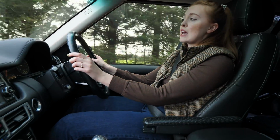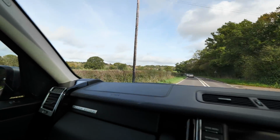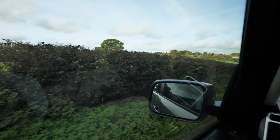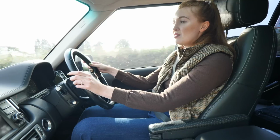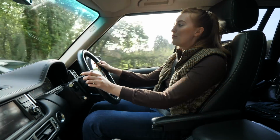The parts are fairly easy to get your hands on, whether or not you get genuine parts, as in from the main dealer. For example, with the airbag we had replaced, we got a genuine part, but we didn't buy it from a main dealer, and we saved, it was half the price. So you can find ways, but it's definitely not a cheap thing at all.